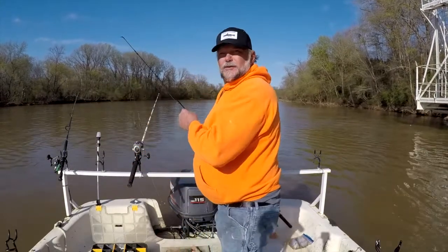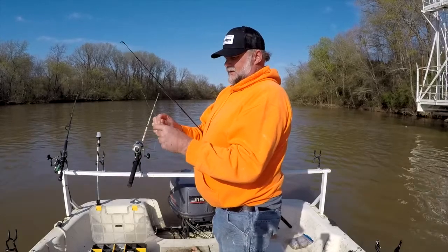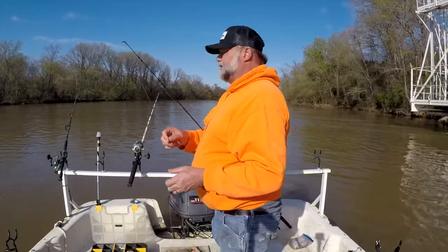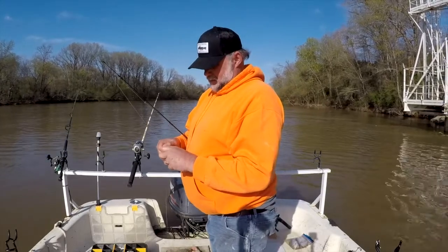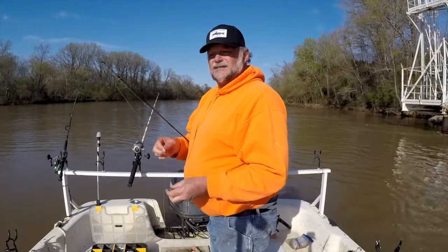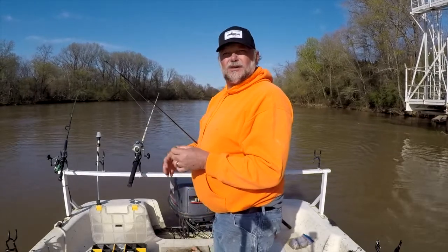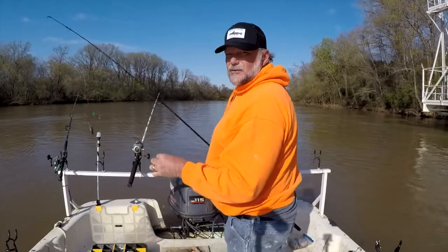I am gonna move up a little bit, up to the mouth of that creek. Get on that transition and see how the water temperature up there is a lot different. It's 51 here. It's about 58 up in there. See if that makes a difference. The water's a little bit stiller on that part of it too, so just try and see what works.